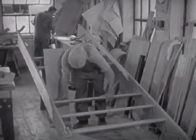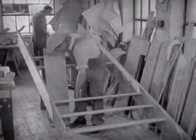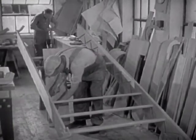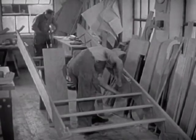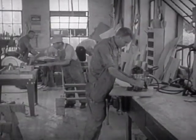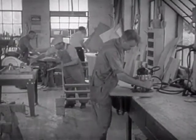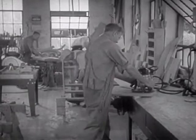In the stair building department, special orders, which vary from stock designs, create problems which require ingenuity and some creative ability on the part of the stair builders. Consequently, this is a very high type of work, and only woodworkers with great skill and long experience are entrusted with it. To those well qualified, it offers a very satisfying occupation.